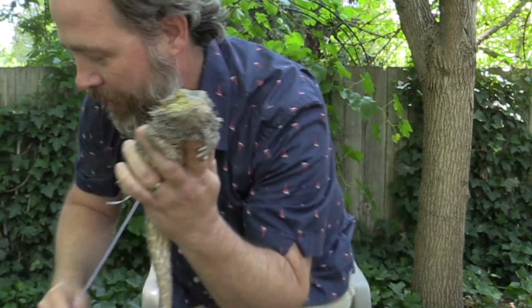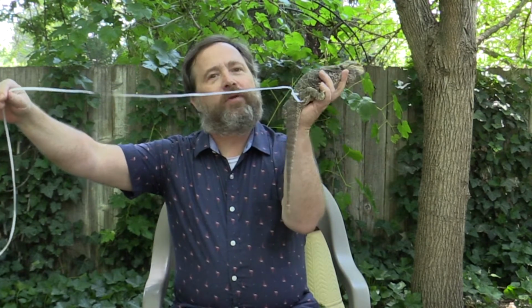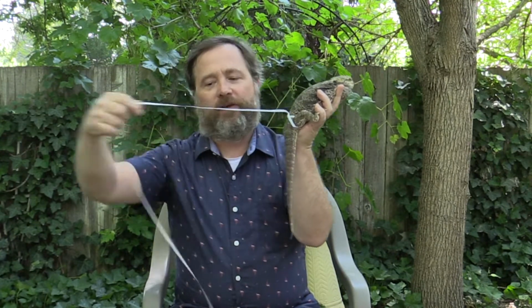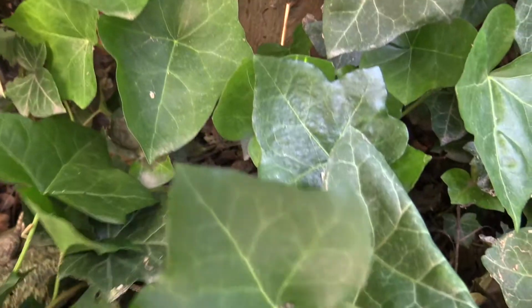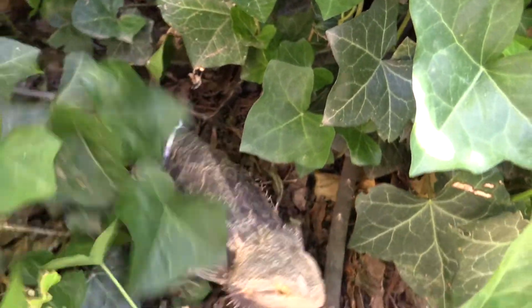Hello. And I was just gonna show you what I'm doing today. This is one of her favorite things in the world. I tie a ribbon right around between her legs and her tail so I can see her, and then I let her run around in the backyard back here. So I'm gonna put her down and let her run around. I'll take some video and put it in the video in a little bit.